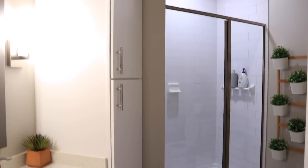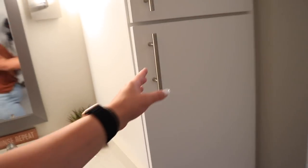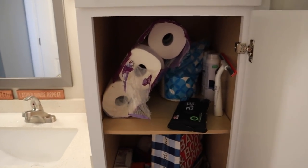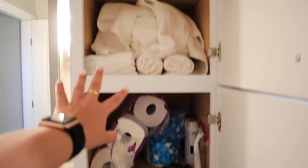Here is a before of the guest bathroom. Our guest bathroom is one of my favorite areas in the entire apartment, but she's going to be organizing this closet. So the bottom part as well as the top. Oh my gosh, I have candles there, probably some under there. So she's going to be organizing all of this.